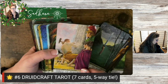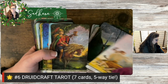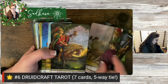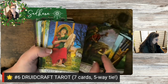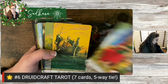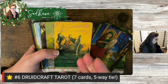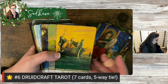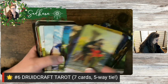And some unique shifts in perspective from the art of Pamela Coleman Smith, upon which this deck is based. And I think this is a great alternative if the art in the Rider-Waite-Smith deck doesn't appeal to you. Like, this is a complete shift of perspective where you see the boat from the front, not from the back. And different figures in the boat as well.